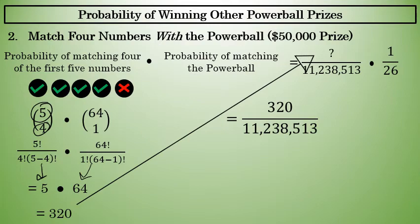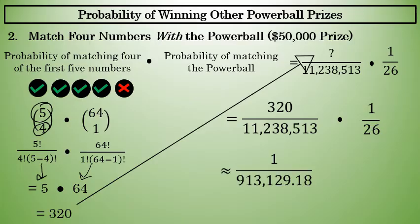The probability of matching 4 out of the first 5 numbers is 320 in 11,238,513. Multiplying this by the probability of matching the Powerball, 1 in 26, gives approximately 1 in 913,129.18. This is the probability of matching 4 numbers with the Powerball. The probability of winning the $50,000 prize is 1 in 913,129. As a percent, this is 0.0001095%.